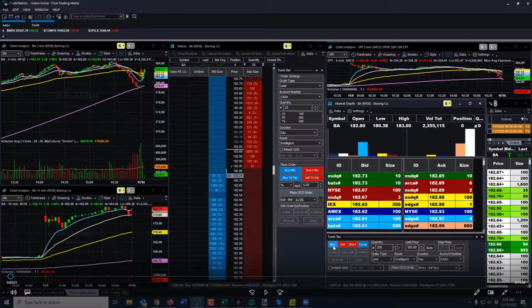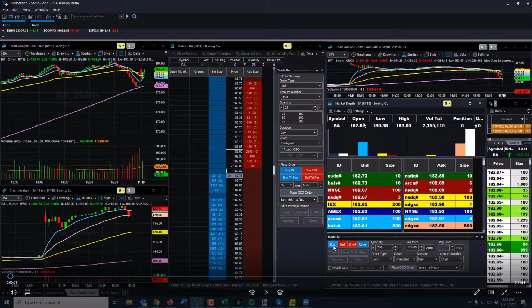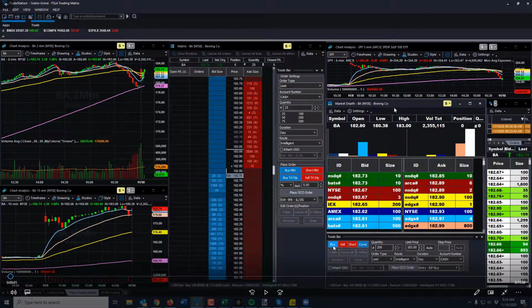You can see from yesterday. So I knew that if it broke above this opening price, which you can see right here is 183 high, open at 182.80, you can almost get in on a 182.80 break and look for the break of the 183. So I had the right idea here. The thought process here was, okay, we're going to break 183 and we're going to rip.